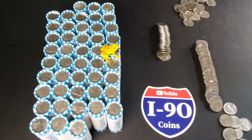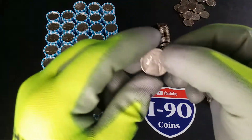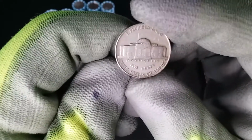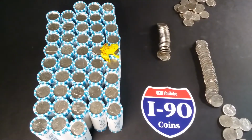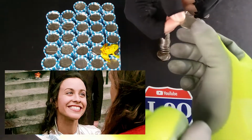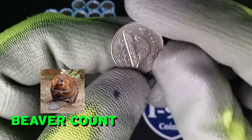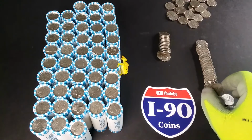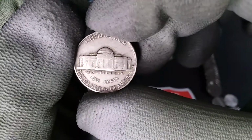Well, in rolls 3 and 4, at just about the same time, I found a 1948 out of Philadelphia. And Sasha found a Canadian. Now let's see what year it's from. And it's from 1993. And later on in the same roll, I found a 1941 out of Denver.